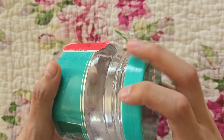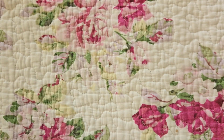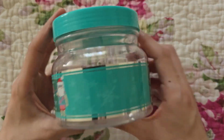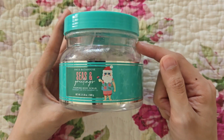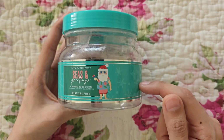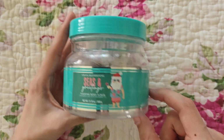So overall, I really like the scent. I think it was a predominantly cranberry scent. Let me smell it. Yeah, it was predominantly cranberry with a little touch of a zesty lime note. I liked that this one was two colors. Typically Onyx Bathhouse scrubs are just a solid plain color. They have rebranded, so who knows. But it was red, red, red up to here, maybe like a maroon or a bright cherry red, and then it was blue at the bottom.